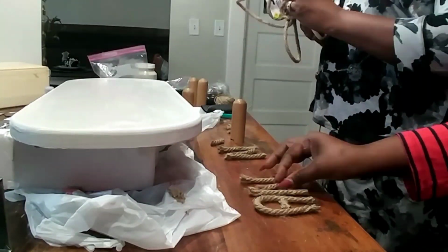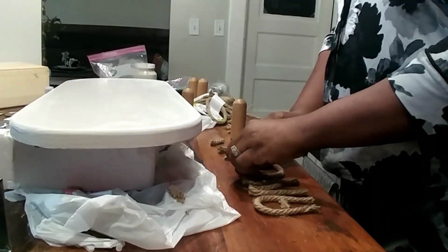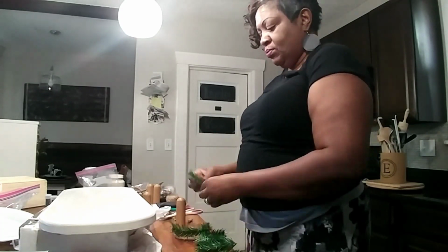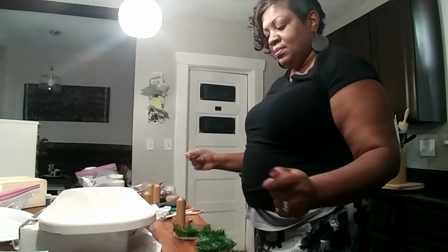And we did use whatever extra things I had around the house to complete our projects, but we didn't buy anything extra. We also had these left over from Christmas, the garland ties from Dollar Tree, so she's going to use those as a part of her project as well.